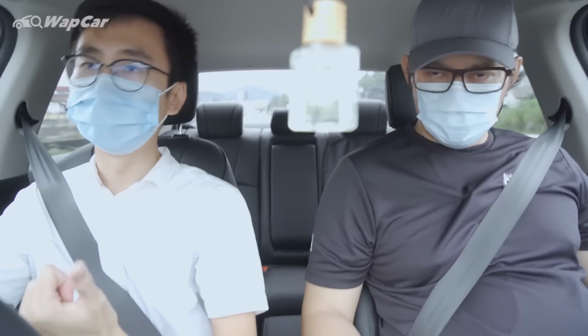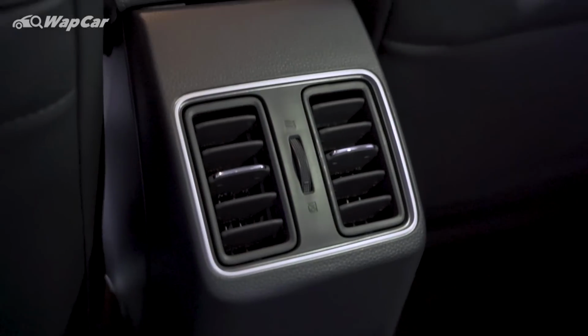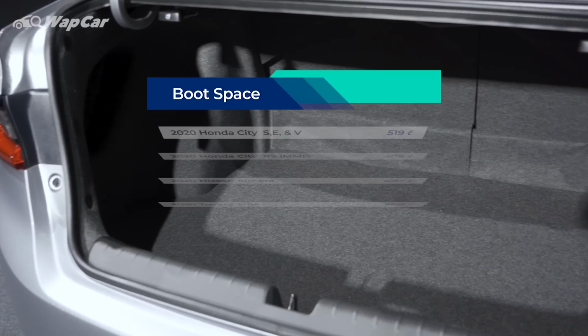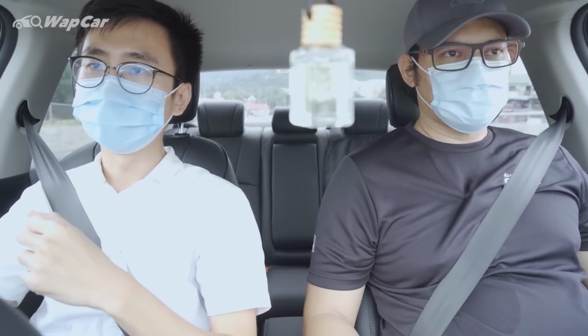Fairus, I think this is a very good buy and you made a very wise decision, because the City fits your needs as a family man. Correct. Spacious backseat, rear vents. As well as the big, massive boot, 500 plus liters. Very, very practical. And the technology is in here. This touchscreen, Apple CarPlay, Android Auto. Correct. Speakers. Like you mentioned, the remote start stop.